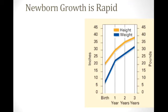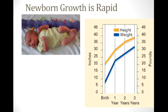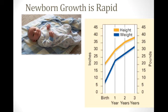And then they weigh around 7 pounds, 7 to 8 pounds. By the first year, they're over 20 pounds. And by the third year, they're over 33 pounds. And you can see here, this was my son when he was a newborn. This is around 3 months of age.